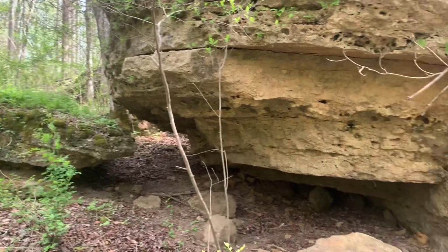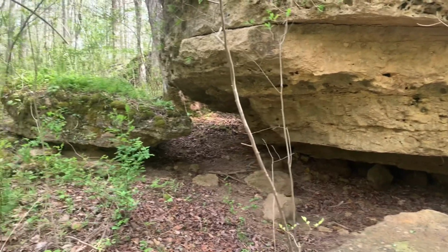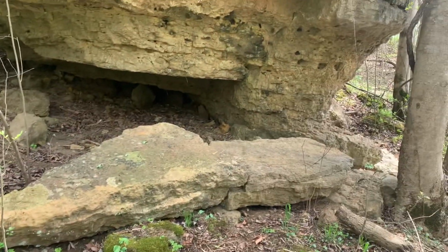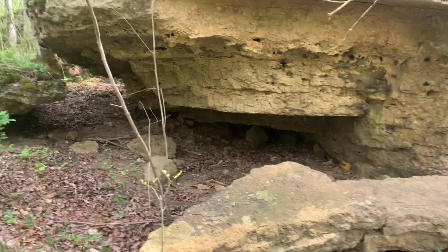But this little rock shelter is literally just a few feet off of the road, and it's just a neat little thing. And there's a couple rocks there where you could sit down. You could easily pack a picnic lunch and just sit down and enjoy nature.